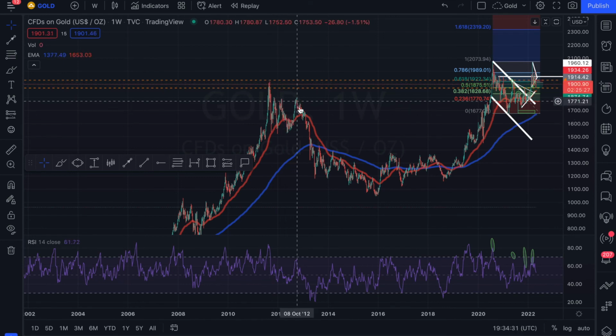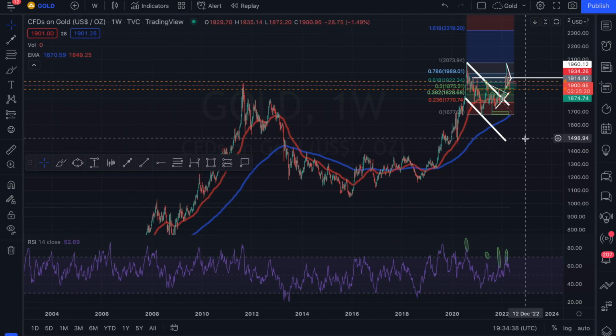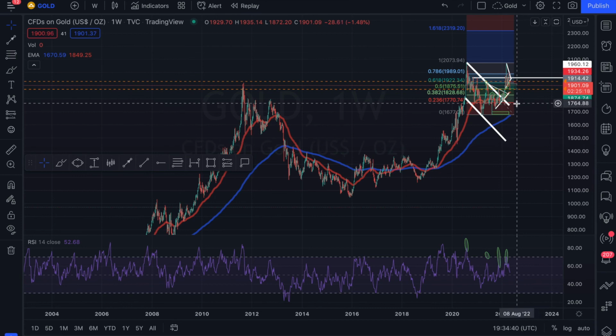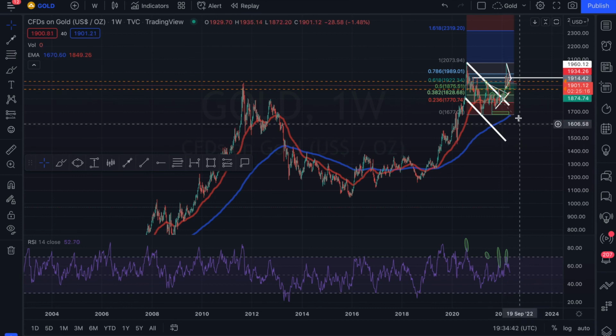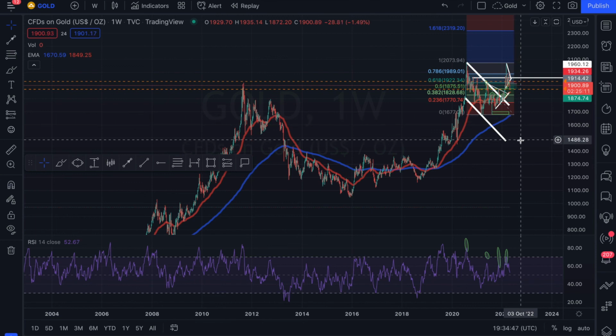It never did. We saw that huge breakdown and gold never came back, and we actually traded all the way down to 1000. I'm not saying that we're going to go back to those levels, but I think 1500 is appropriate. I think that eventually we break down to 1750, and once we break below there and the 200-day EMA on the weekly chart at 1660, that's when I think we go down towards 1500.